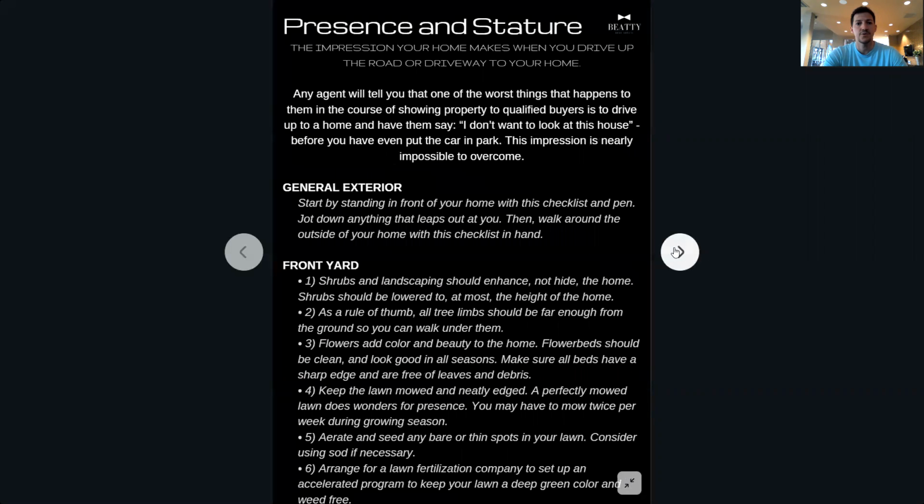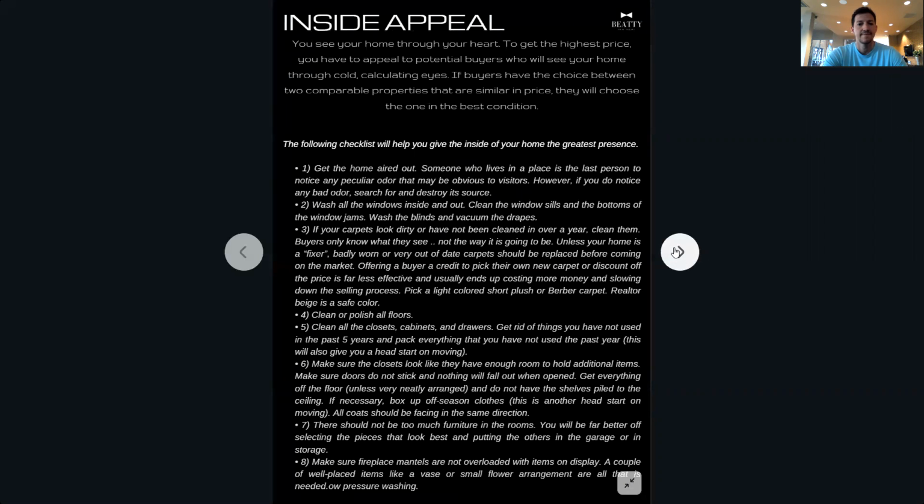So let's go ahead and skip through. We covered all this info last week. Now, the inside appeal. Last week we went over how whenever you decide to sell your house, it becomes a product. And as you sell that product, you want to step away from it and take away all your emotional feeling towards it, because what you see, you grew up in, or raised your family in, or have memories in. Now you want to get the highest price possible and appeal to potential home buyers, through calculating eyes.